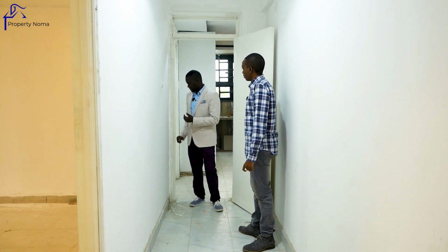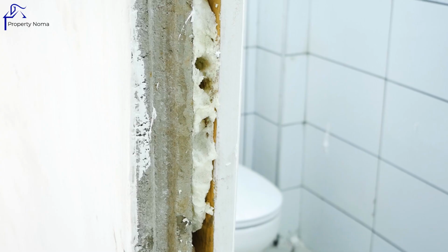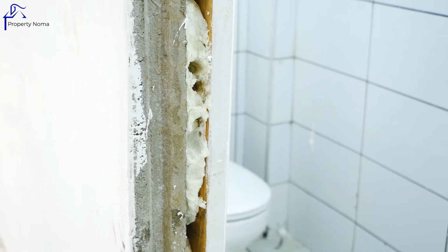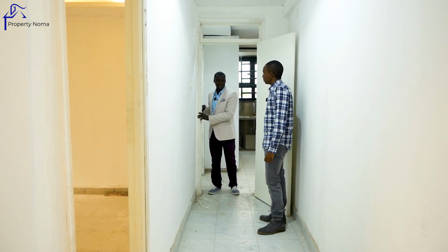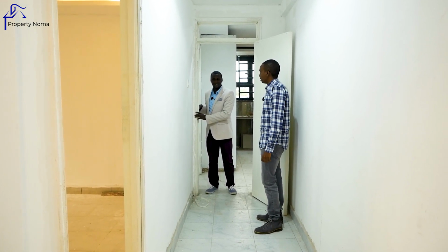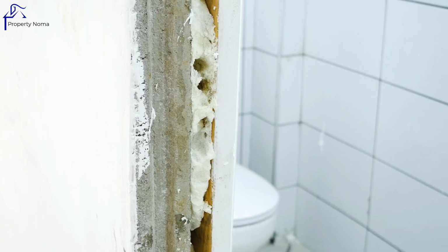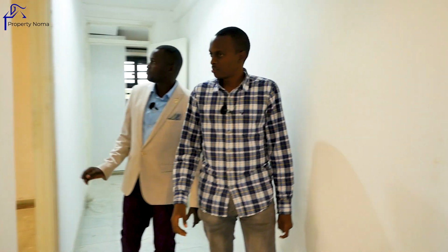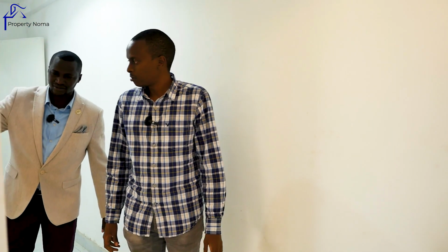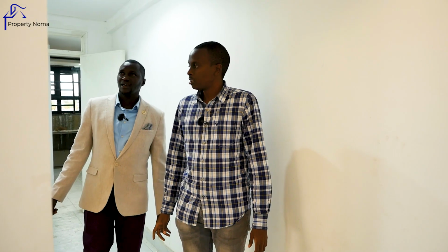When you put this frame, the small space that is going to be left, you squeeze the foam in. That is the one that is normally used. When it dries, I want to assure you that you cannot remove it. It bonds very well. You can't hack it, you can't put some wall pass. That is the only thing that you can do, and it is very strong.